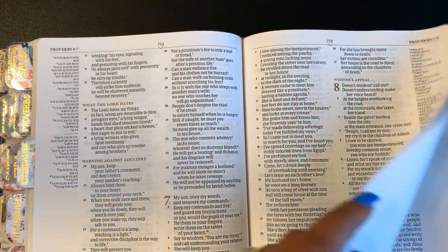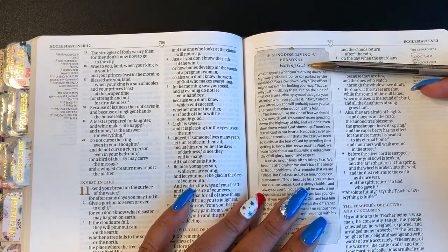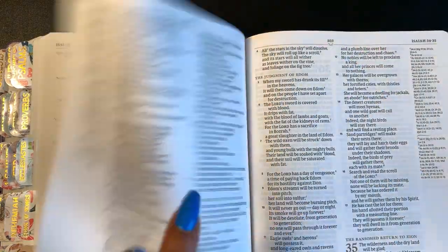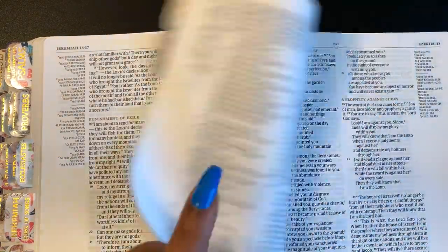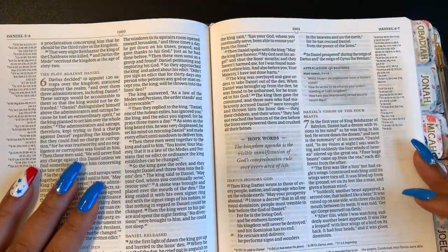Just little gems all throughout this Bible. Here go another kingdom on personal, fearing God. Look at these little gems throughout this thing, y'all. I'm gonna be up in it. Y'all gonna be seeing a lot of it next year. Don't worry.